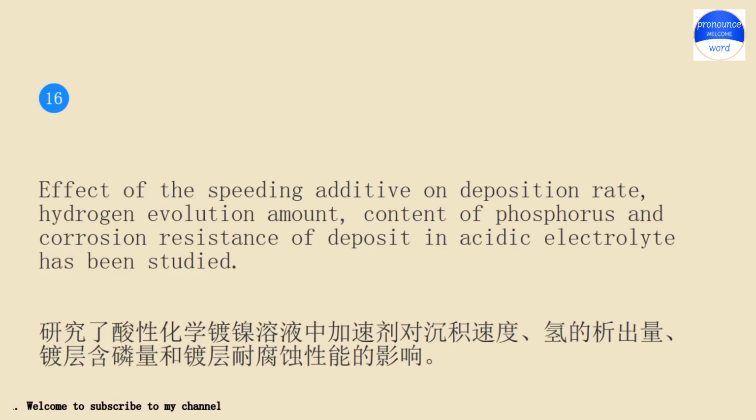Effect of the speeding additive on deposition rate, hydrogen evolution amount, content of phosphorus and corrosion resistance of deposit in acidic electrolyte has been studied.